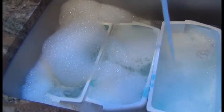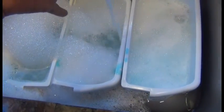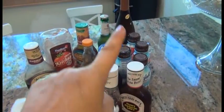These are going to soak for a good half an hour, I guess, because they'll be easier to clean, and the water is really, really hot. And this is what I'm keeping, and this is what's going to the trash.